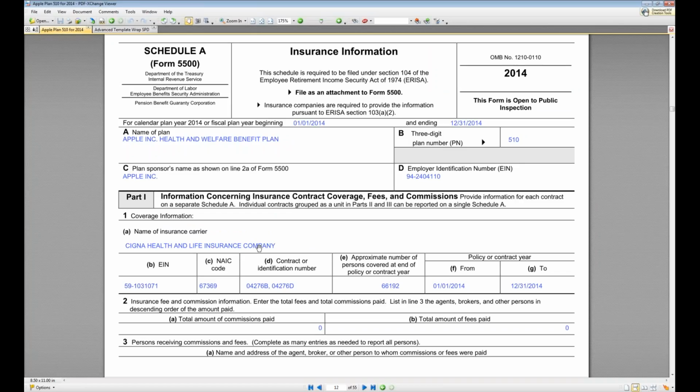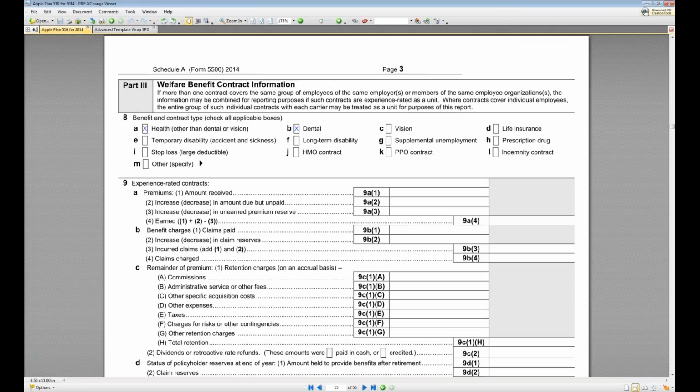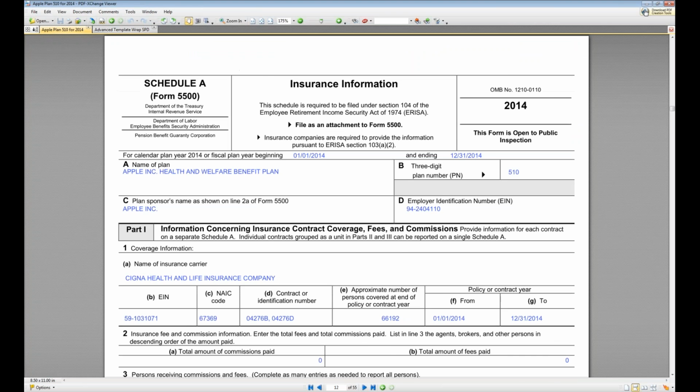But the information from the insurance carrier is taken and then used to populate these formal Schedule A's that go along with the Form 5500, one for each carrier. And there could be one for each specific benefit, or if it's one carrier but multiple benefits, as here with Cigna, because as we flip over, we'll see that this is for health and dental that Cigna administers for Apple.